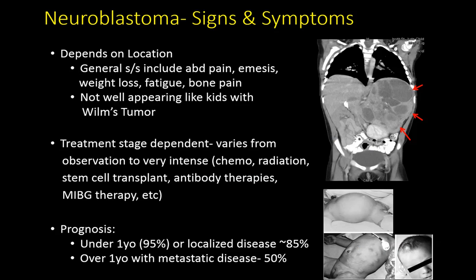Signs and symptoms of neuroblastoma totally depend on the location. But typically the kids might have abdominal pain, they might be throwing up, have weight loss, fatigue, and bone pain. They are not well appearing like kids with Wilms tumor. They come in looking sick. The kids with Wilms tumors have this big tumor on their side, but they look fine and well. Neuroblastoma kids, it's more of a systemic disease, and they're sick.